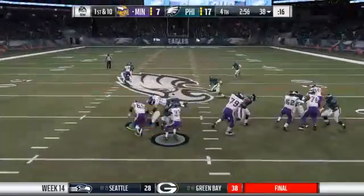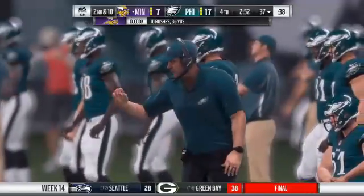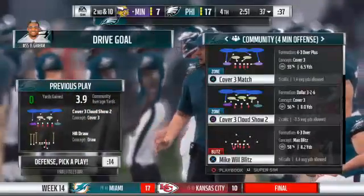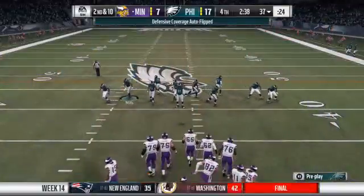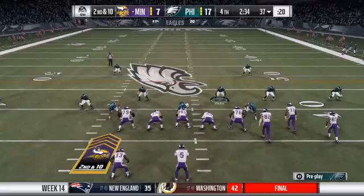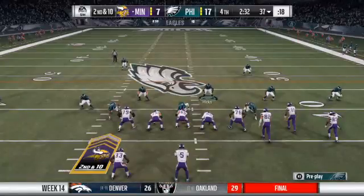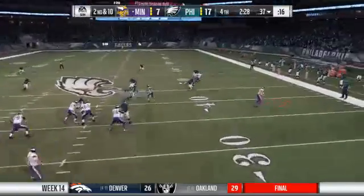A 10th carry in the game for Cook. And he is swallowed up right at the line of scrimmage. Officially no gain on the play, and it's second down. And this defense continues to give them fits. They just can't get really anything going on the ground, can they? I love the theme that you just brought up. This defense has been tough all game long against the run. We just saw another example of it there.